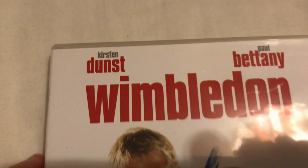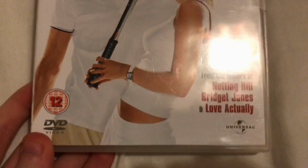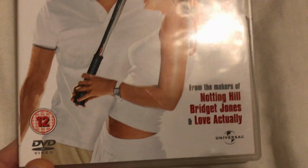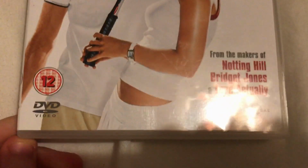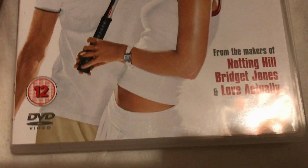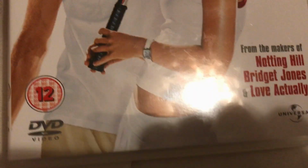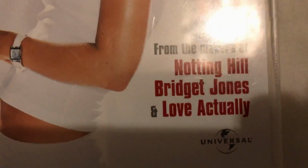Next one is Wimbledon with Kirsten Dunst and Paul Bettany, from the makers of Notting Hill, Bridget Jones and Love Actually, which is known to you and me, that's Working Title Films, as a lot of us know. At least that's what they're behind. Working Title Films are the makers of Notting Hill, Bridget Jones and Love Actually.